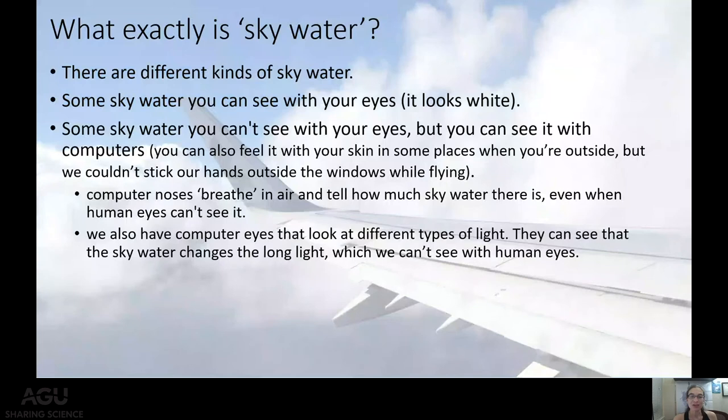And this is the kind of sky water that you can feel on your skin in some places when you're outside, but we couldn't stick our hands outside the window. But we did have computers, and computer noses can breathe in air and tell how much sky water there is in the air, even when human eyes can't see it. We also had computer eyes that look at different types of light, and these computers can see that there's sky water when there are changes in the long light, which is the light that we can't see with human eyes, but it makes a heating.